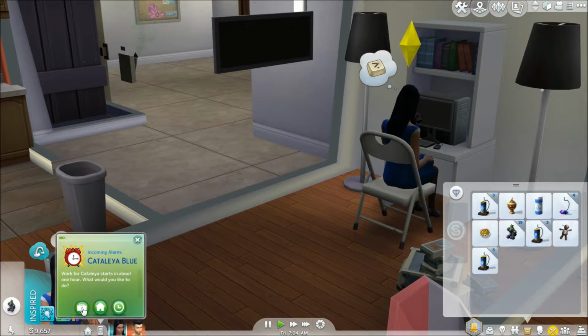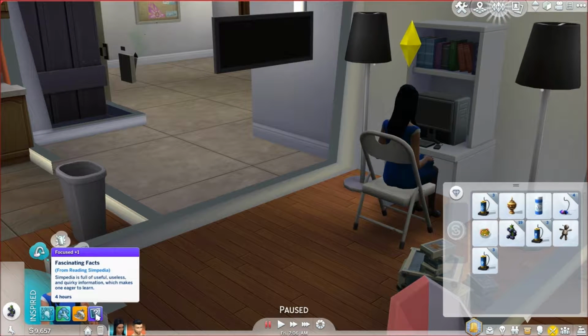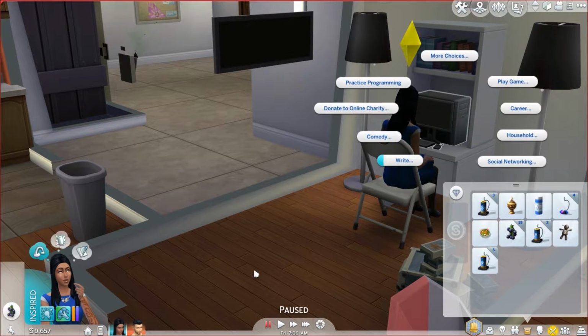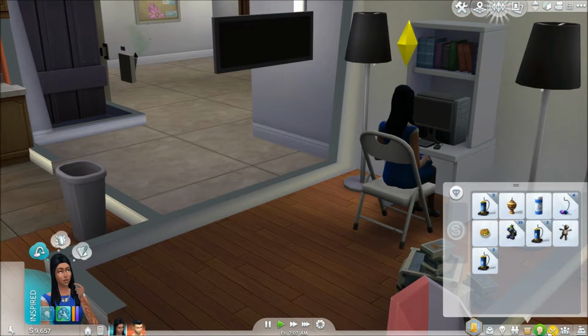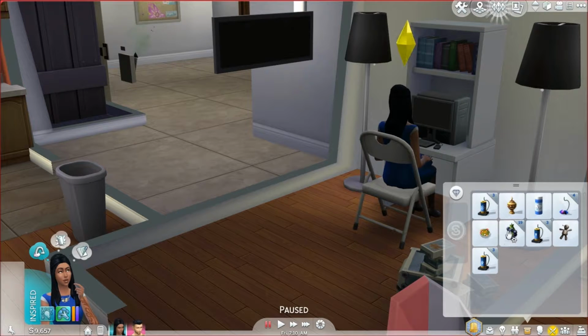Yes, yes, yes. We're going to send her to work today. Go to work. Fascinating facts, but she's too inspired for the focus to matter. Right. How's her hunger? She's still really hungry. I keep clicking on relationships instead of her back. Alright, eat some more blackberries. You're just going to live off blackberries today, okay?